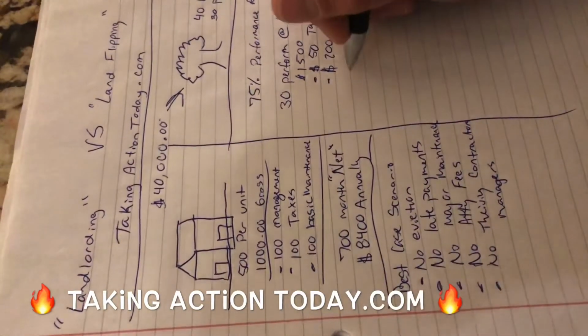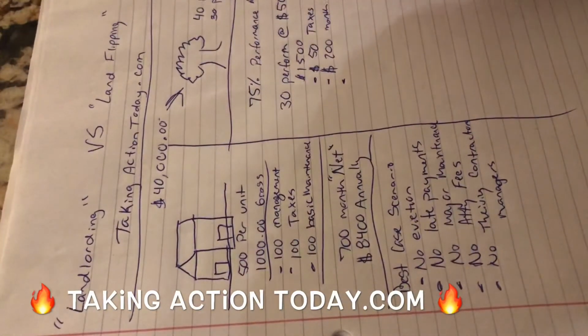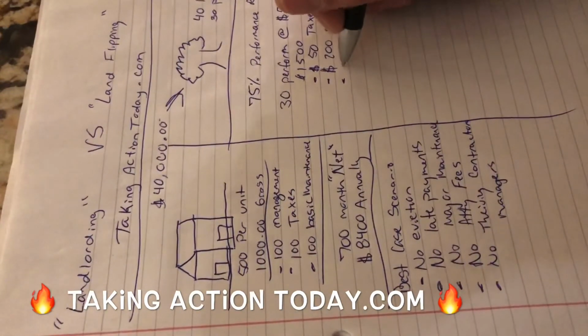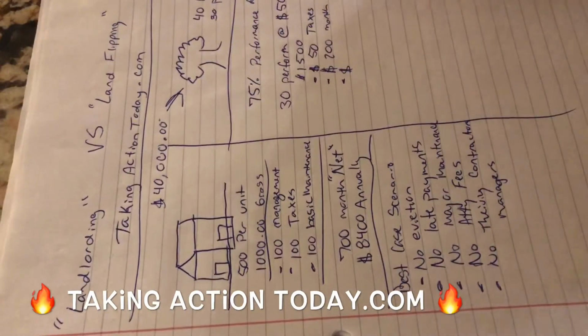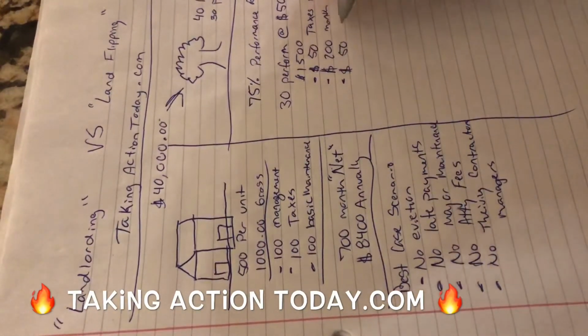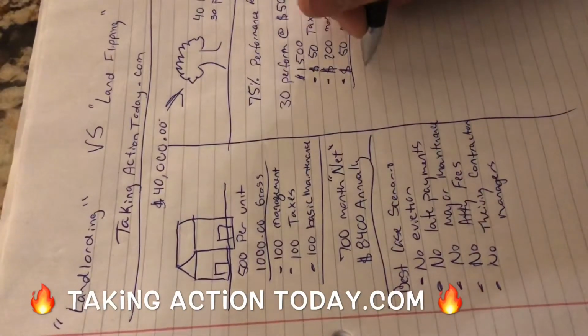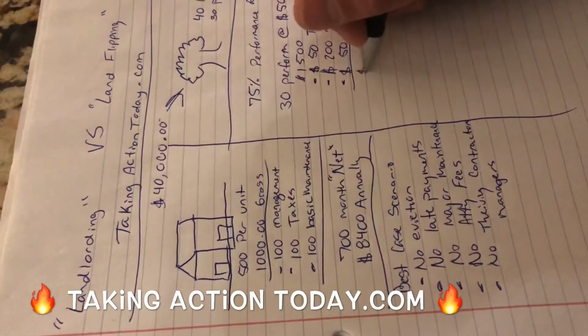And then on top of that, we want to keep this completely automated. So we use software like Moonclerk, Stripe, MailChimp to kind of handle all of our marketing for us, automate things, and keep our lives simple. That's going to cost you about $50 a month as well. So out of this, we are walking away with $1,200 a month net right now.